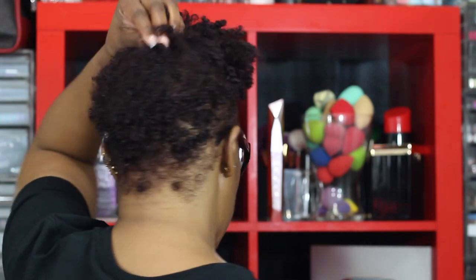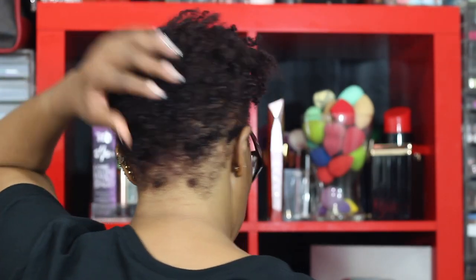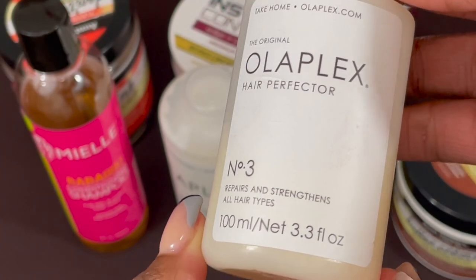Whatever, however it goes. But this is what my hair looks like. I do twist it every night. I just untwisted it actually, and I've been sleeping on it. So first things first, I use the Olaplex number 3. It repairs and strengthens. It's like a bonding agent.